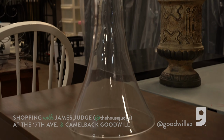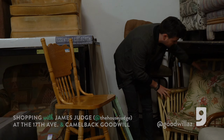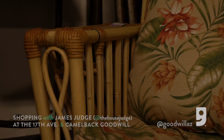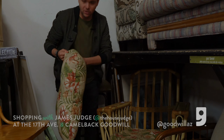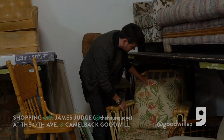In terms of the decor category, this is actually kind of a cool chair, right? So the whole bohemian style is kind of cool right now. I like the wicker details. Like this front detail is really interesting. I don't like the fabric. I also don't like the back cushion because I think the back of the chair is really interesting.